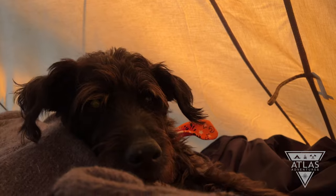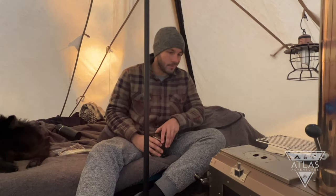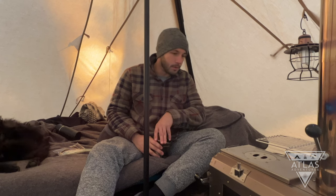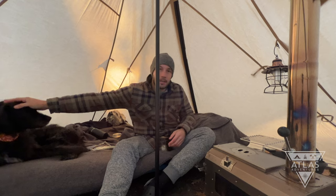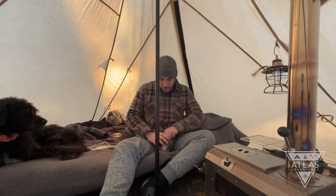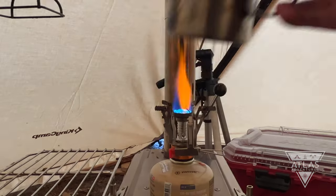Good morning. I slept great last night. I never got cold. The fire did go out pretty much right after I went to bed. I didn't try to keep it going. But the sleeping bag did just fine. The blanket on top, Atlas in between my legs, worked out great. Now I'm gonna get coffee going before we get outside and start the day.